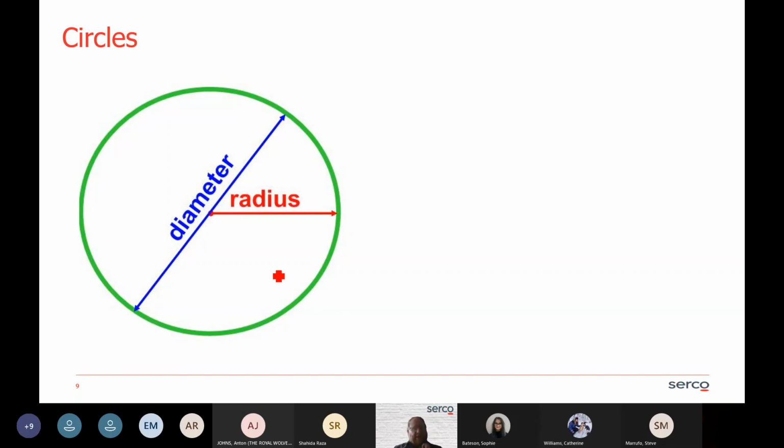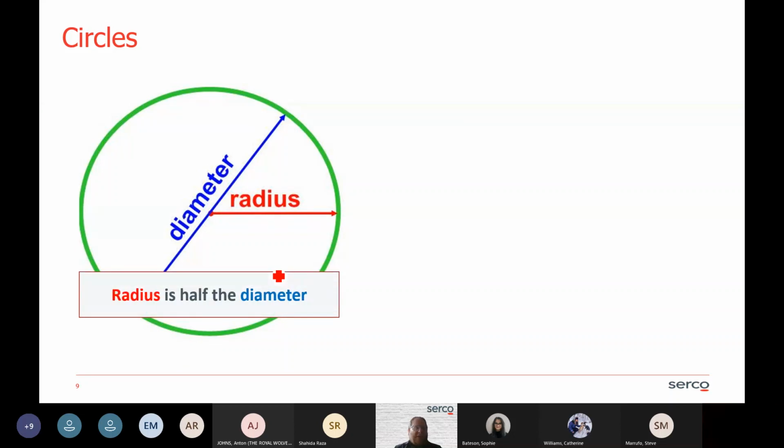As you can probably see there, and it seems quite obvious, if the diameter is all the way across and the radius is halfway across, the radius is half of the diameter. So if I said the diameter was 12 centimeters, the radius must be 6 centimeters. So the radius is always half the diameter. I'll explain in a little while why I've mentioned that and why that's useful.